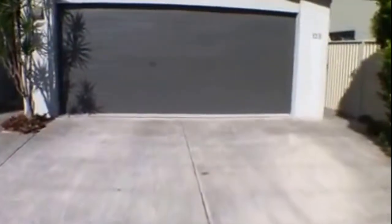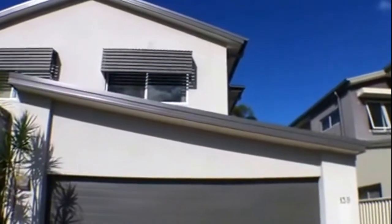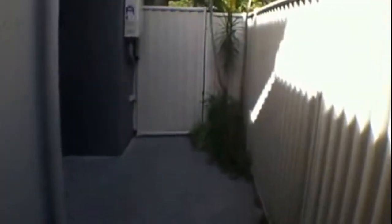Okay, so I'll take you up through the property. As you can see, you've got a double garage and it's a two-storey townhouse. To gain access to the property, just come down through this side access and through to the front door.